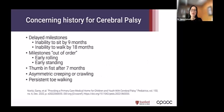These are things that are concerning in the history for cerebral palsy. I don't think many of us are going to miss a child who's not sitting by 9 months or not walking by 18 months. I think those are going to be of concern not only to the pediatric provider, but also to the parents. However, there are other things that are a little more subtle and a little more non-obvious to everyone.